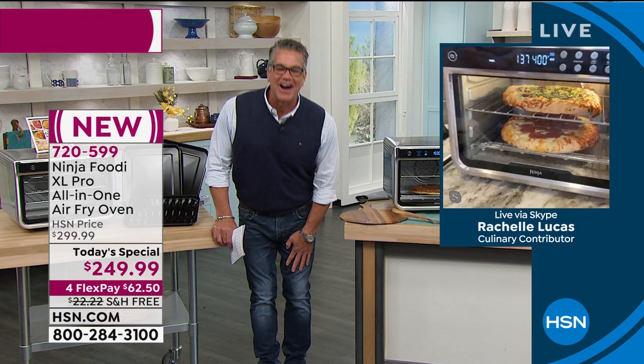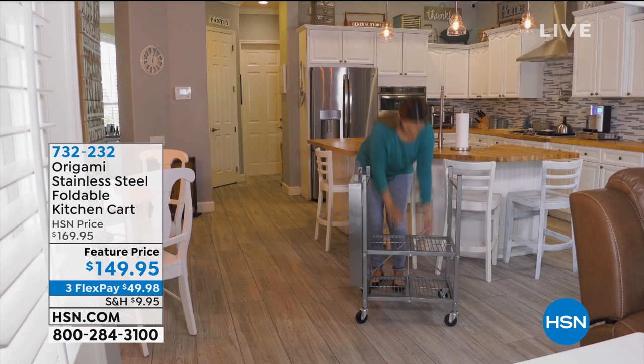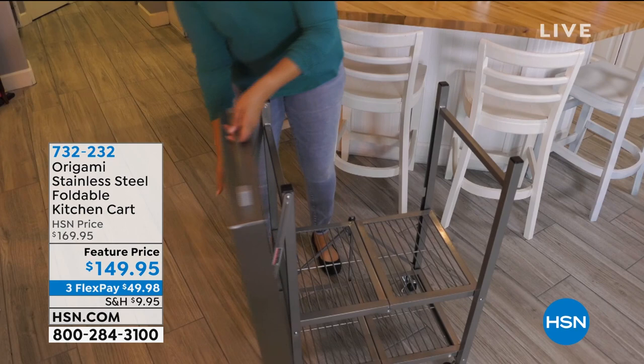All right, if you want that origami table, my number one origami pick, whatever show I'm on, I'm always like, this is it. It's beautiful. Stainless steel top. Why do I love that? Because guess what you can do to stainless? Sanitize it. You can clean it.